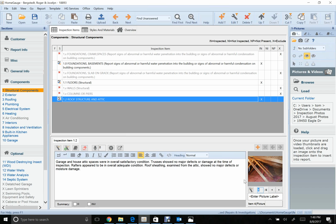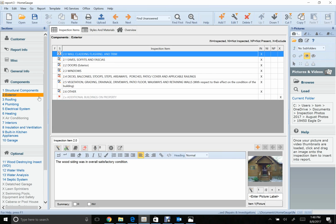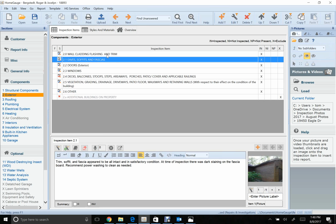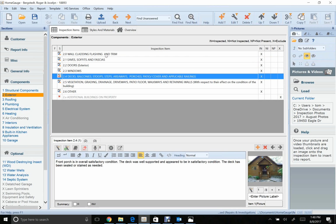Rafters, these are our trusses, engineered trusses. So I don't usually put this unless they're old style rafters, and it looks like trusses were used here. So okay, wood siding, good. Okay, good, good, good, good. Comfort, good, looks good, nice.